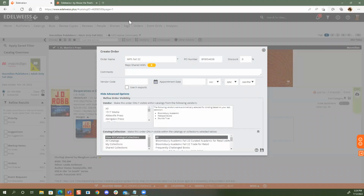The last thing that's important to mention when creating an order is that it is super helpful and really important for you to bind your order to a publisher or even a specific catalog or markup if you'd like. But if you were thinking of adding backlist titles to a frontlist order, then it's best that you just connect it to a specific vendor, which I'm going to show you how to do right now.